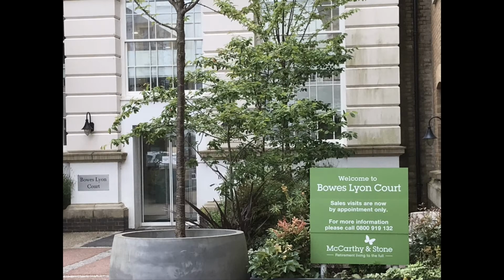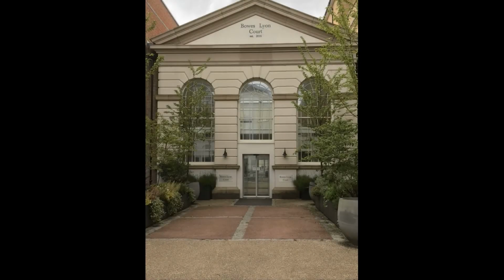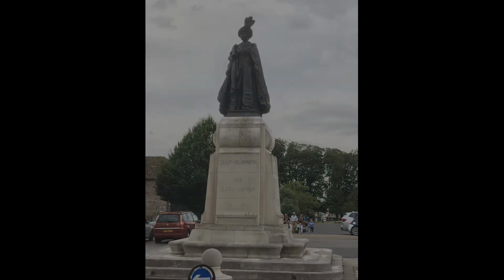Right in the centre, we discovered this, Bowes Lyon Court. It's a McCarthy stone building, very similar to the one we are in. The similarity, however, is not in the design, but in the operating principle. And this is the rather splendid reception area. And of course, nearby is a rather splendid statue of Elizabeth Bowes Lyon, the Queen Mother.